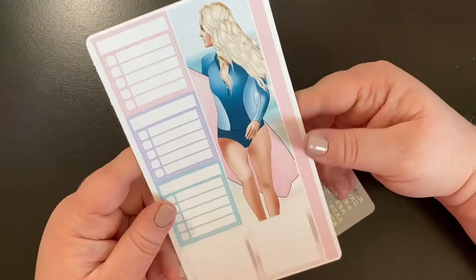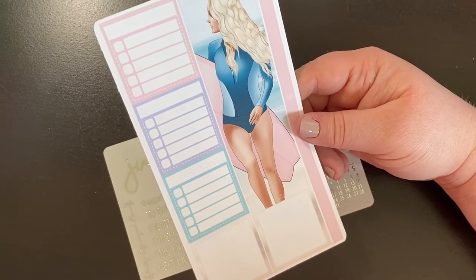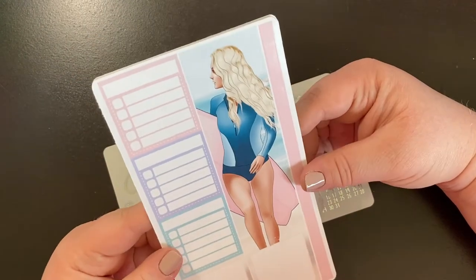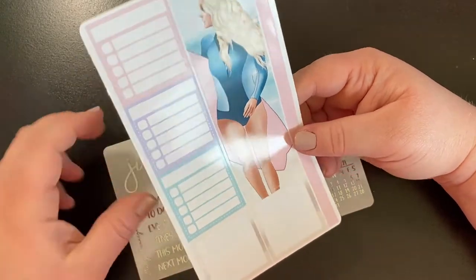And then for your sidebar options, you have checklists or the girl. I can't remember. Yes, I got to personalize my girl because I chose option one, so I got the blondish girl. There's another washi strip here. I can't remember how many options there were, but there were options.